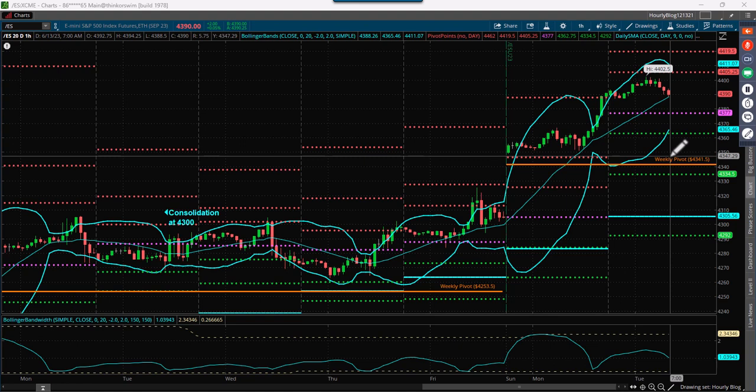You've got the FOMC announcement at 2 o'clock, which is obviously what everybody is really waiting for. So, as mentioned, hourly mid-band 43.88. Volume weighted average price and the proprietary moving average are both sitting at 43.95. You've got 44.02 half Globex high. The Globex range is only 15.25 handles.